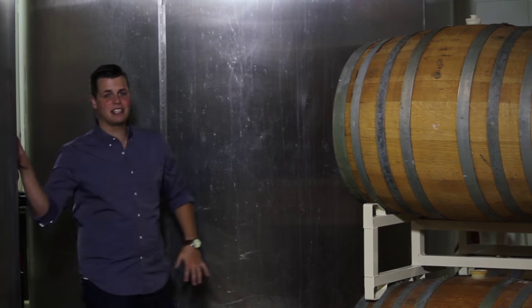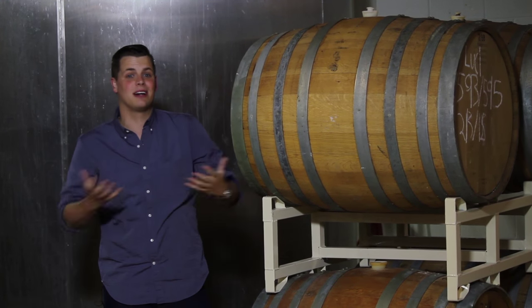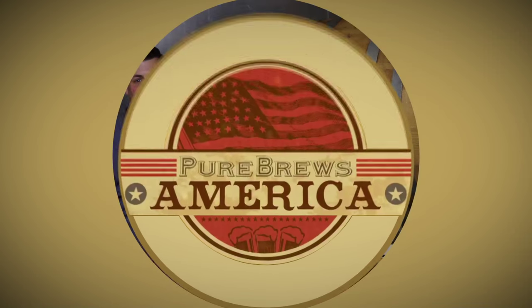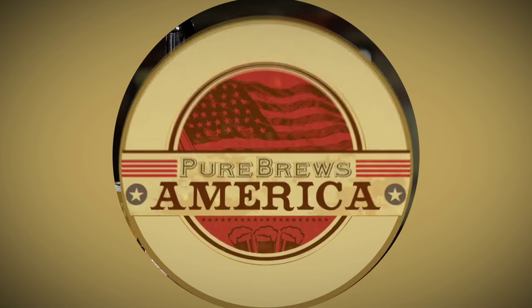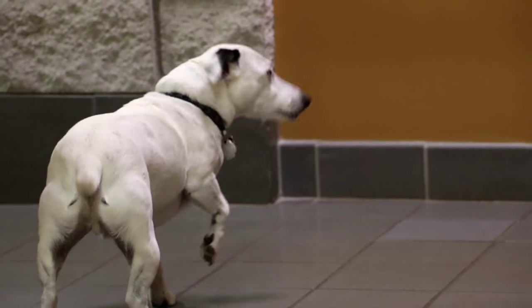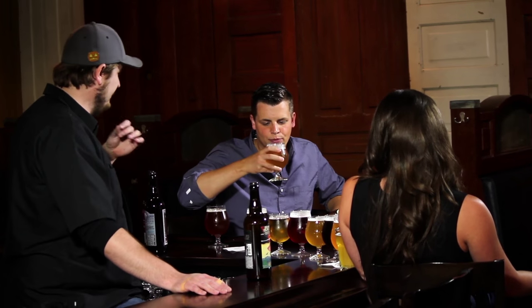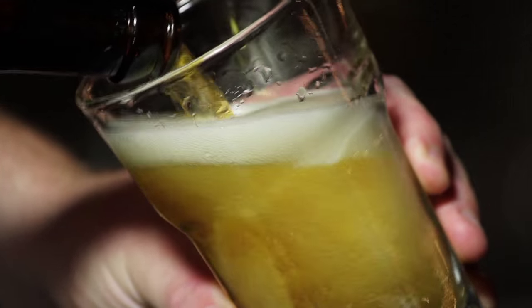So Jolly Pumpkin makes their beers and then they stick them into the oak barrels. But what does it taste like once it comes out? Well, that is something that you have got to experience. The first one we have here is Bam Beer, which is of course named after our brewery dog, Bam. We started with the Bam Beer, which is just a normal French style farmhouse ale. Lightly tart, almost a really nice bitter kick from the dry hopping technique that we use in that as well. Which is a little bit different than most farmhouse ales, will be very, very smooth.